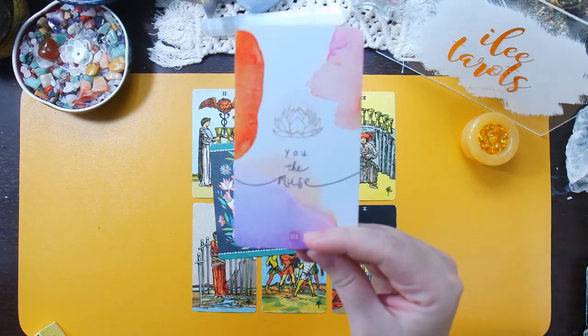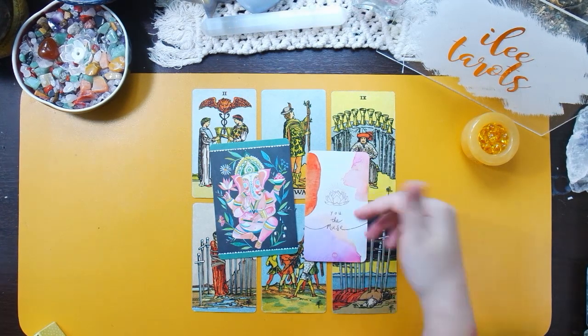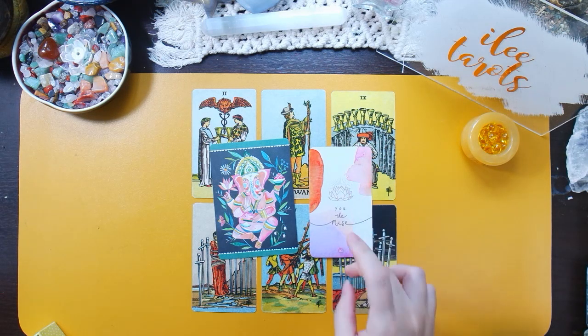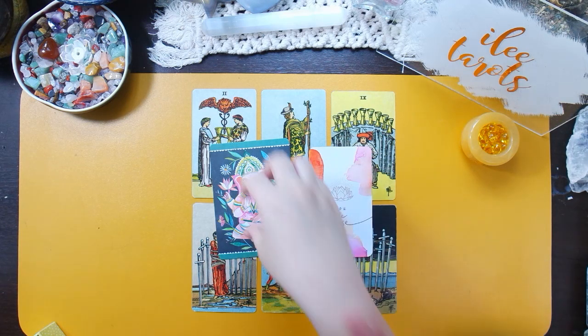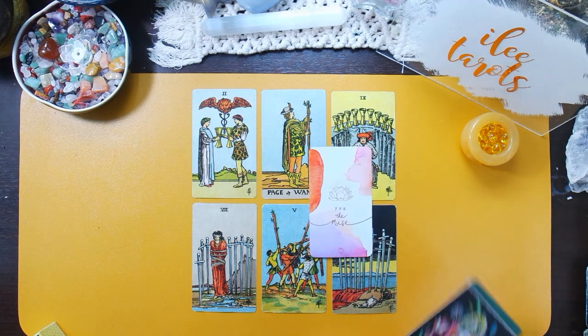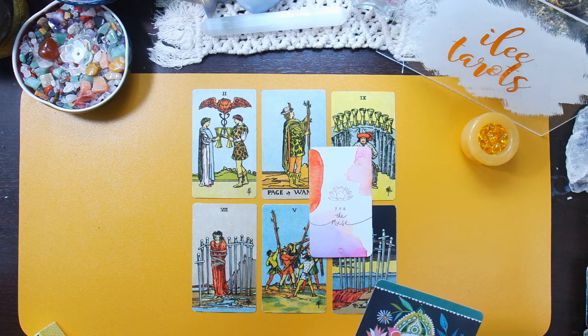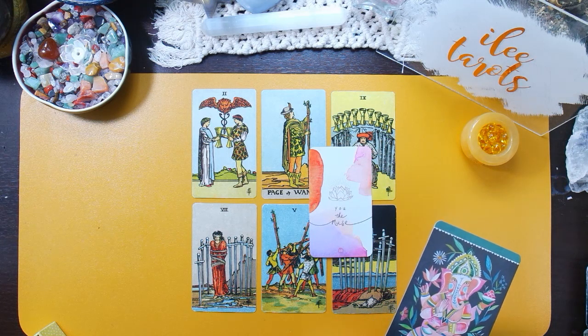You, the Muse. Okay, it's very much in line with this Page of Wands, in the sense that it talks about inspiration, right? Muse is about someone inspiring, so of course this card means that you are the inspiration to other people, okay? And it may be, I feel, wait, because I'm trying to feel the cards. Hang on.